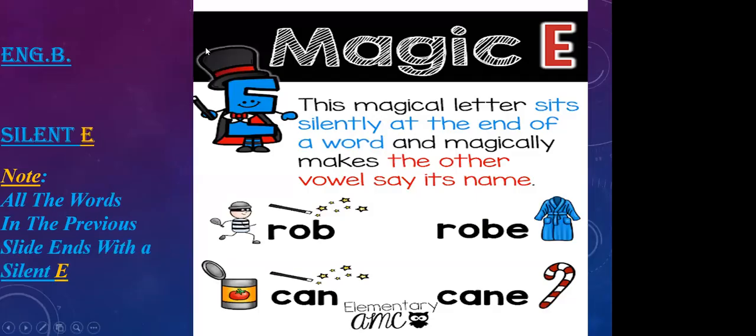Now, magic E. The magic E is a silent E. We also call it magic E because whenever it is in the word, we cannot hear the sound. So this magical letter sits silently at the end of a word and magically makes the other vowel say its name. Okay, so I already told you that all the words in exercise number one end with silent E.